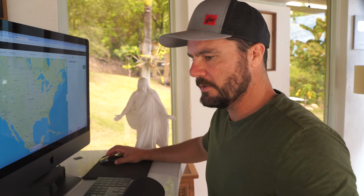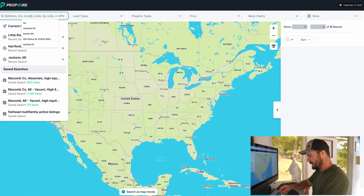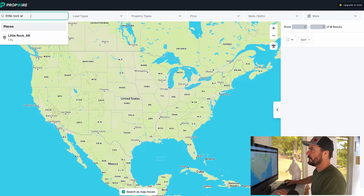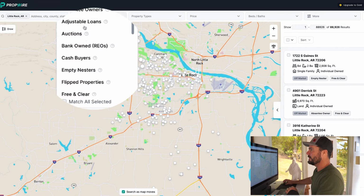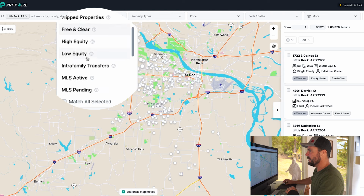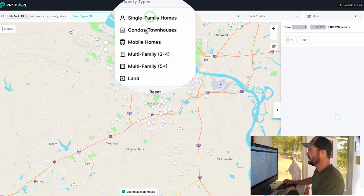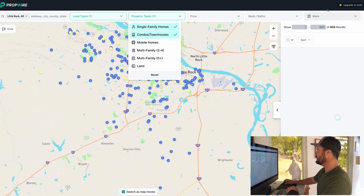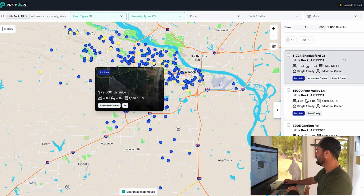Okay, so once we go to joinpropwire.com, we're going to go up here to the address and search Little Rock, Arkansas, and let's go to the city. Now I'm going to go into my lead types and down to MLS active, and let's go ahead and do single family and maybe condos. We have other filters here, but for now that's good. It gives us quite a bit to look at here.